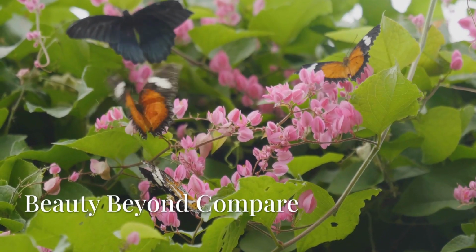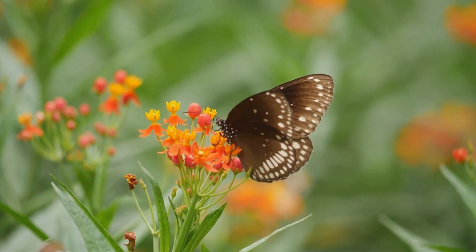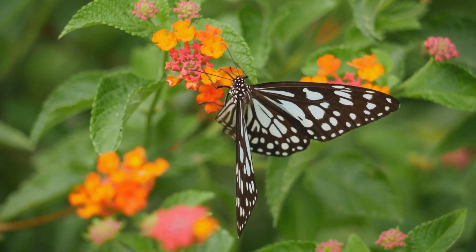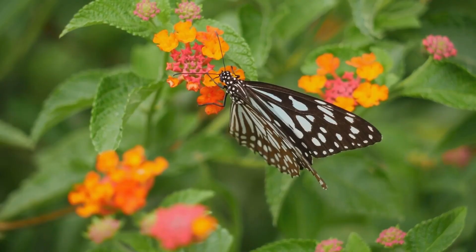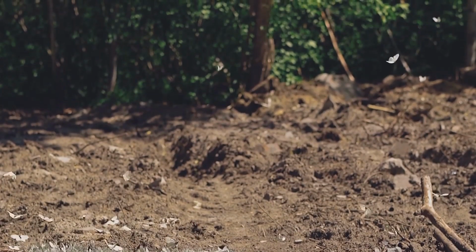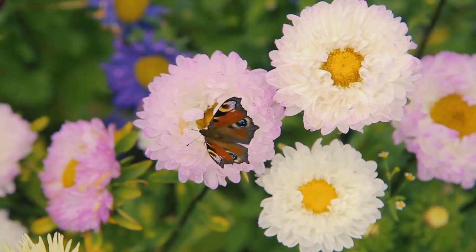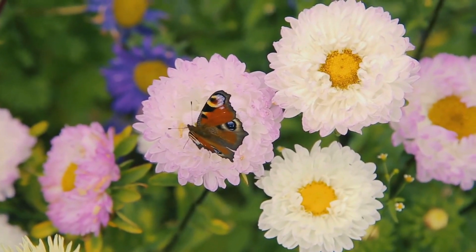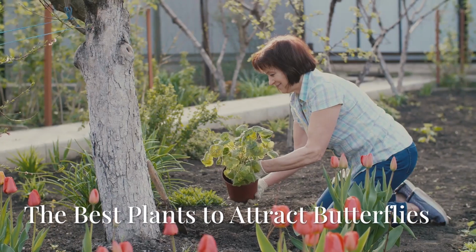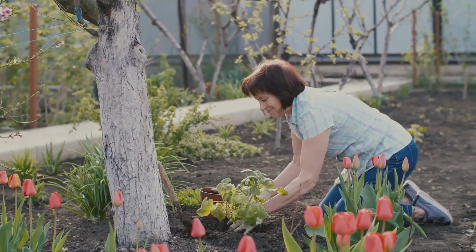Butterflies do more than just add a splash of color to our gardens. They play a crucial role in our ecosystem. As pollinators, they help plants reproduce, ensuring the continuation of various plant species. By creating a butterfly garden, you're not just inviting beauty, but also contributing to the well-being of our planet. And let's be honest, who wouldn't want to witness the enchanting dance of butterflies flitting from flower to flower in their own backyard? Attracting butterflies to your garden starts with choosing the right plants.